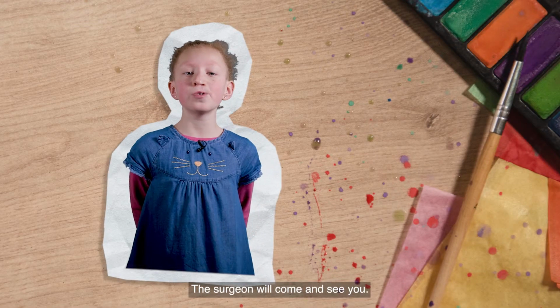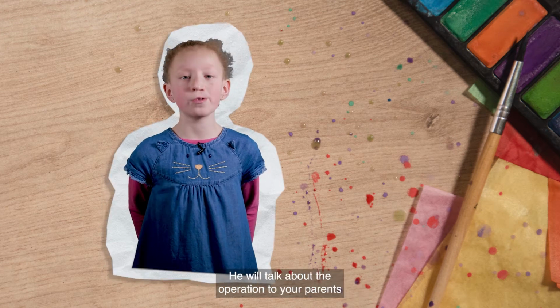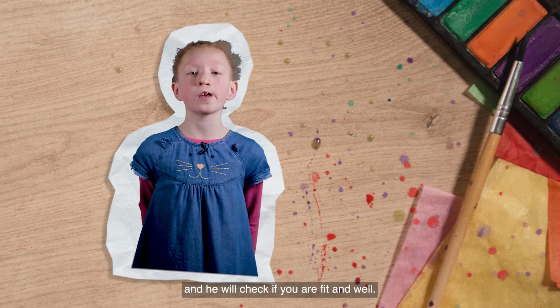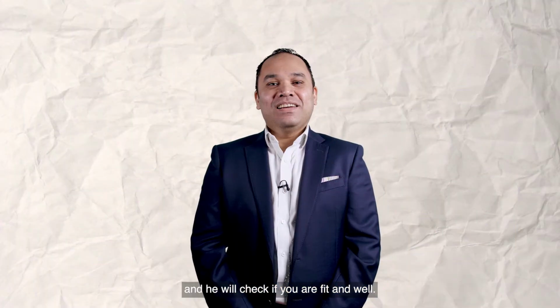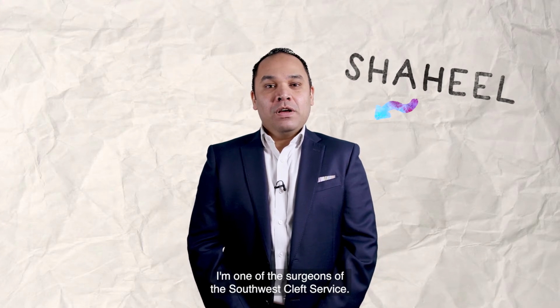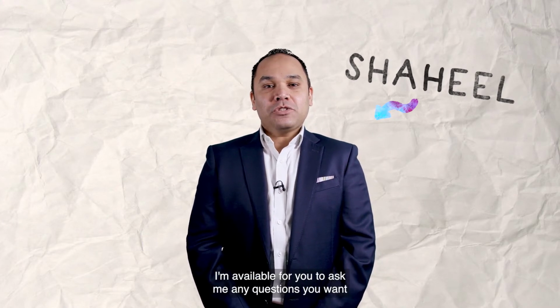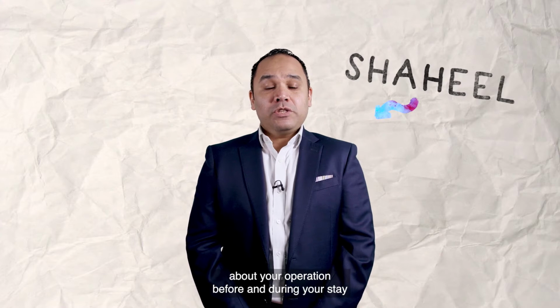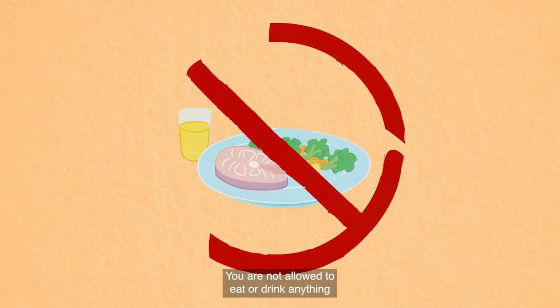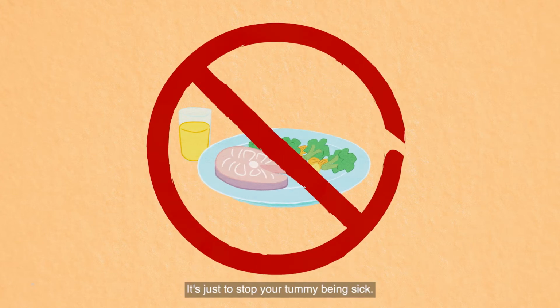The surgeon will come and see you. He will talk about the operation to your parents and he will check if you are fit and well. Hi, my name is Shahil. I'm one of the surgeons of the Southwest Cleft Service. I'm available for you to ask me any questions you want about your operation before enjoying your stay in the hospital. You are not allowed to eat or drink anything before the operation. This is to stop your tummy being sick.